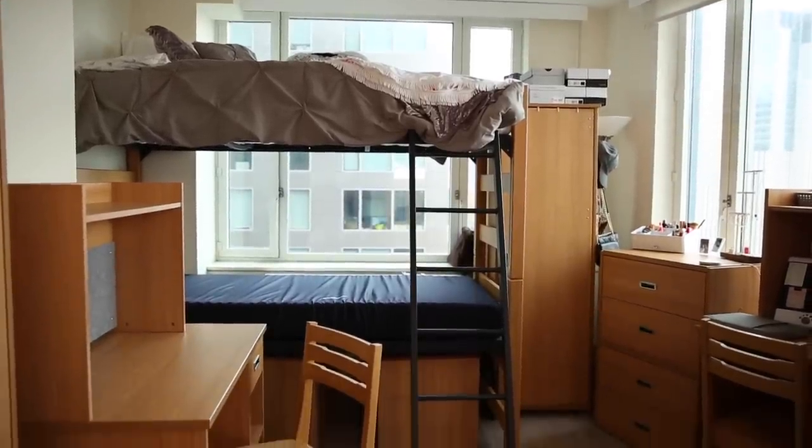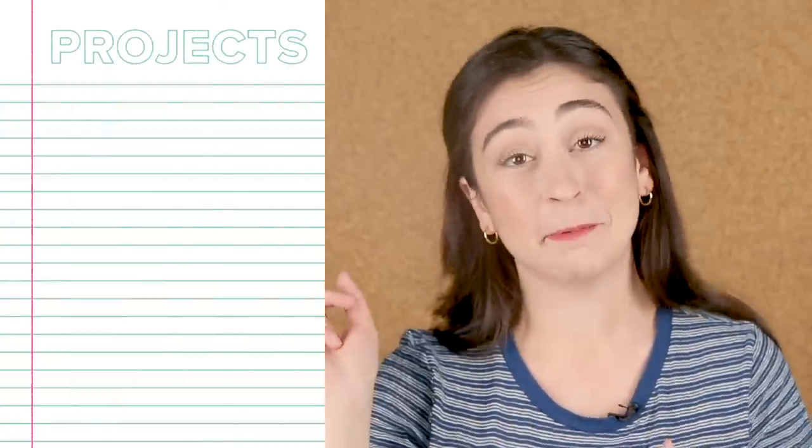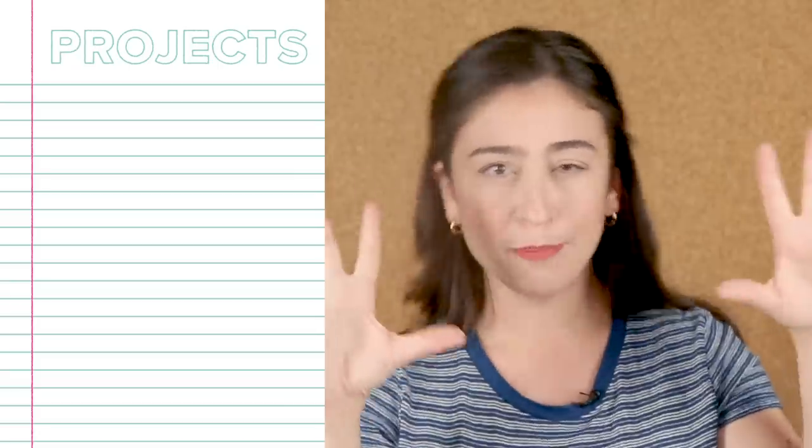I just got to Riley's dorm. I am pumped, and Riley is out today doing one of her many side hustles. She is busy, we are busy, we're getting a lot done today. Here are the 6 projects we're gonna do to transform this dorm.